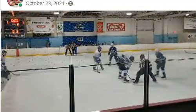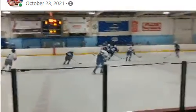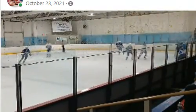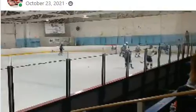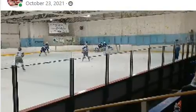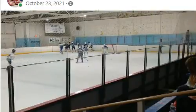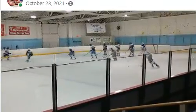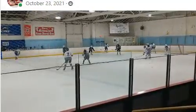Face off just outside the Long Beach blue line. 37 takes the puck over the blue line into the corner, puts one across the face of the net. Sharks get it in the corner. 97, sit down number 12, that's right. Sharks come away with it, back to the point. 37 dumps it into the corner. 97 gets it back up to the point.